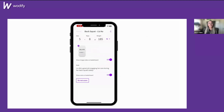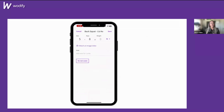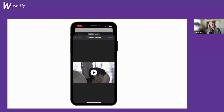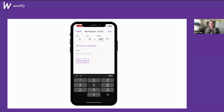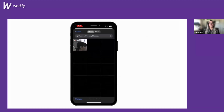Once those results are documented, coaches really should encourage members to share those results or those PRs on their social media accounts. In turn, your gym's social media account can go ahead and repost to celebrate that athlete. Tom just mentioned how important it is for athletes to feel special or have their spotlight moment within the community. This is a great way to highlight somebody's successes.